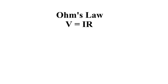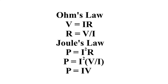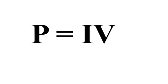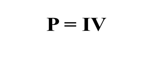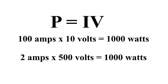We can rearrange Ohm's law to state that R equals V over I. Substituting V over I for R in Joule's law, we get this. Power equals voltage times current. Here is what this means. Low voltage and high current can produce exactly the same power as high voltage and low current. 100 amps times 10 volts represents 1,000 watts of power. 2 amps times 500 volts also represents 1,000 watts of power, with the advantage of a small current traveling in the wire.